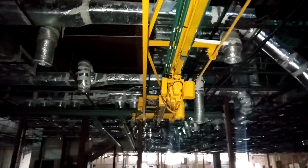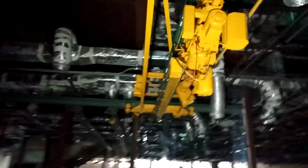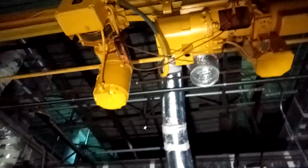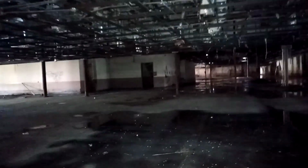I would assume they would have had some sort of a crane here. There's a pulley right there. A winch or block and tackle, maybe. I think I might have to go back to my non-technical terms. Thingamajig, whatchamacallit.